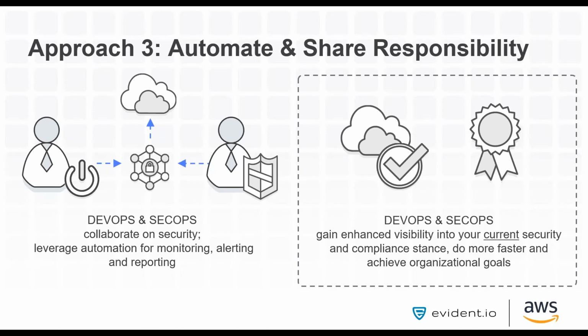So the third, and what we believe the best approach, is to use a shared security responsibility model and an emerging mindset around DevSecOps. DevSecOps is like DevOps in that it seeks to achieve greater efficiency and productivity through team collaboration. But the DevSecOps approach incorporates security principles. And this involves building automated security into the application so it's baked in rather than applied after the fact, or even worse, when you try and retrofit it later on.